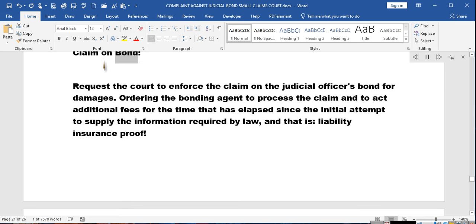Claim on bond. Request the court to enforce the claim on the judicial officer's bond for damages, ordering the bonding agent to process the claim and to add additional fees for the time that has elapsed since the initial attempt to supply the information.